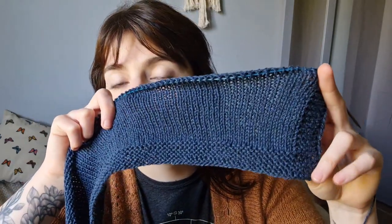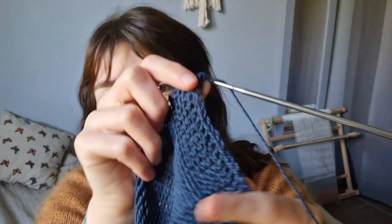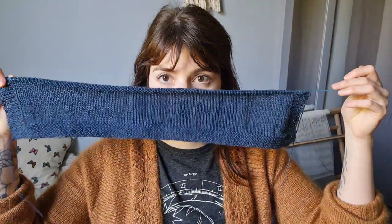I just started by knitting a little garter hem, and then I'm onto the stockinette body with some garter edges on the sides here, and a slip stitch edge, because I just find seaming with slipped stitches much easier for me when it's a straight line. And yeah, it's very simple, very basic.